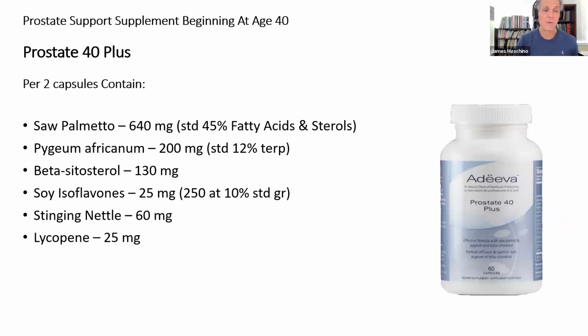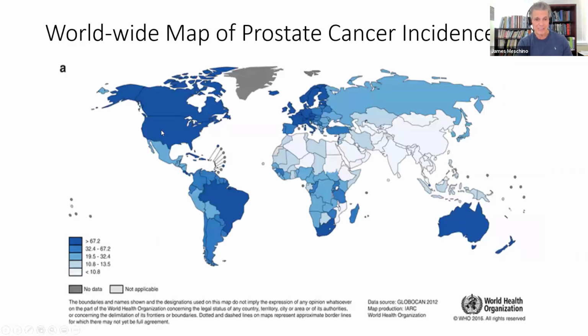Then there's Prostate 40 Plus. So men over the age of 40, of course, should be taking this product. It's the Cadillac product to help preserve prostate health, in addition to other prudent lifestyle strategies. But look at the prostate cancer incidence in Canada. It's one of the worst in the world, like 1 in every 7 or 8 men. It's the second or third leading cause of cancer death in men in Canada, very close to colon cancer risk.